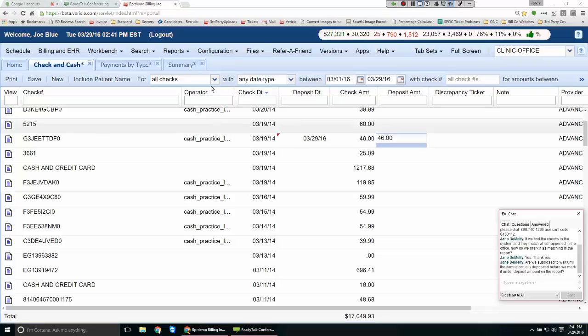Yeah. As they're going, they mark these off as they post it, they put it in the bag, they add it to the line item, and then at the end of the day, they tally everything up and go to the bank and drop it off.